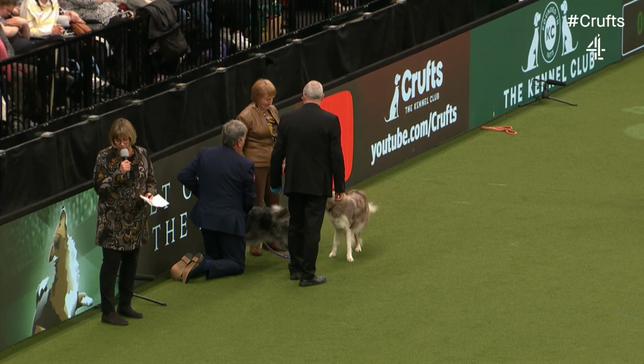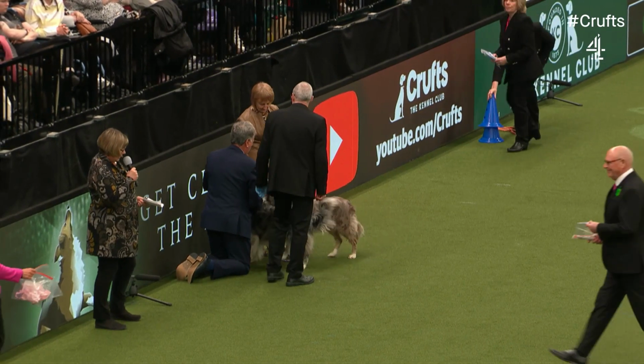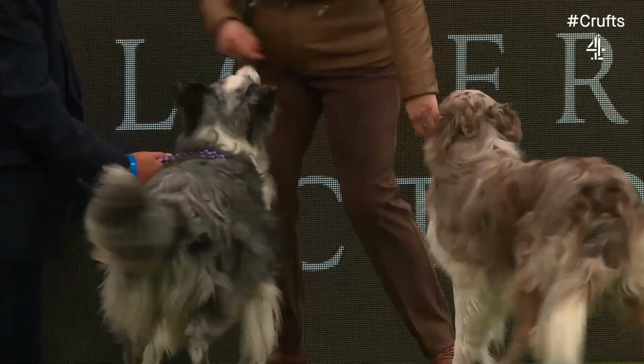What we call blank cloths. These are cloths that don't have a scent on them. This is Curvy, today's winner. She is 6 years old, a border collie. We'll have up to 10 cloths out for Class C, which is what this is.